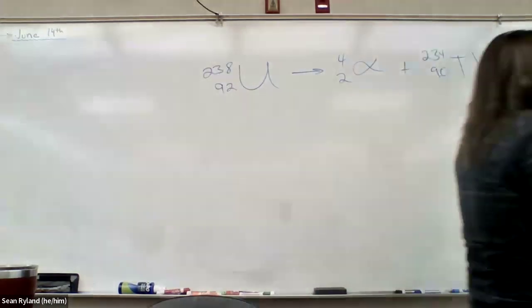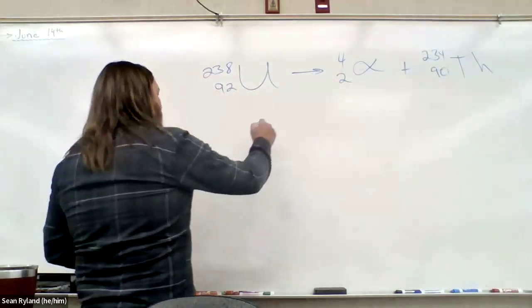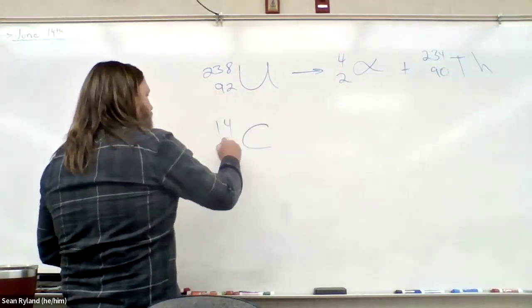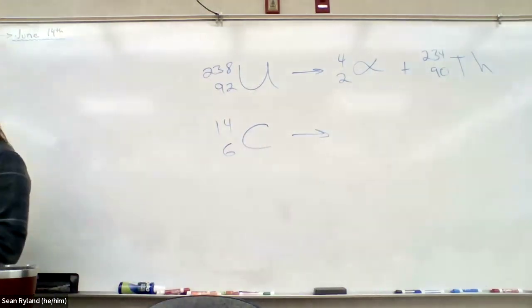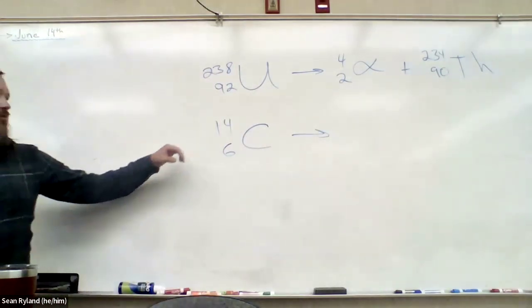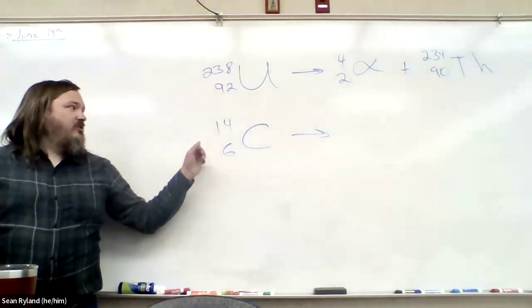If you happen to get the wrong ratio of protons to neutrons, like in a carbon-14 atom, say, carbon-14 is not stable. When we're dealing with small elements, you usually want about a 1-to-1 ratio of protons to neutrons in the nucleus for it to be stable.